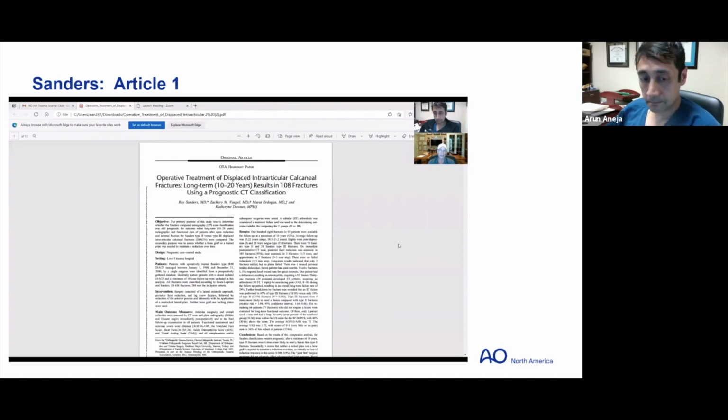And we came up with this classification system a long time ago, and we popularized a lot of different things. Now, with a mature practice, I wanted to follow up and see how those patients actually did. I wanted to see whether the classification was still valid, and whether it was able to be prognostic and tell both surgeons and the patients what they could expect with their injury. And that's why we did it.